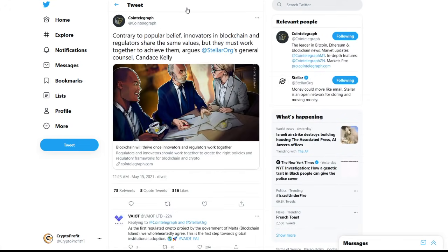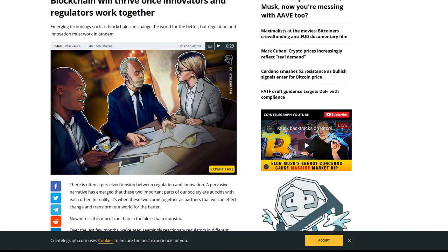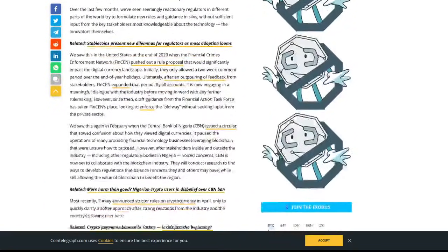If we jump into one of the articles, this is going to be on Cointelegraph. Contrary to popular belief, innovators in blockchain and regulators share the same values, but they must work together to achieve them, argues Stellar.org's General Counsel Candace Kelly. I won't read much on this, we just got a brief overview there. But emerging technology such as blockchain can change the world for the better, but regulation and innovation must work in tandem. So we're going to see what really takes place.